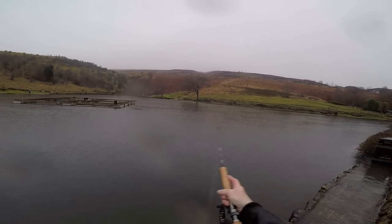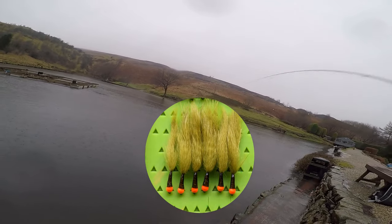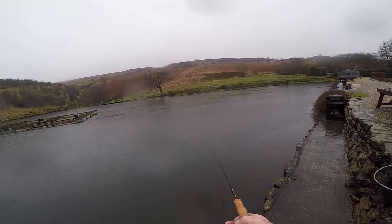So I decided to put on an olive orange shorthead leech with a bit more of a fluffy tail. So I had a few of them with me. Did about 9 of them with 9 gold heads as well. And hooked myself the smallest trout I have ever caught at this location. But hey, a fish is a fish and they all add up.